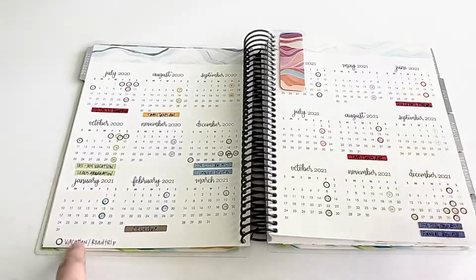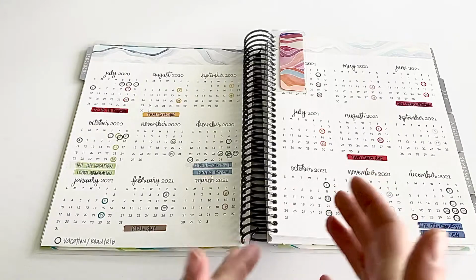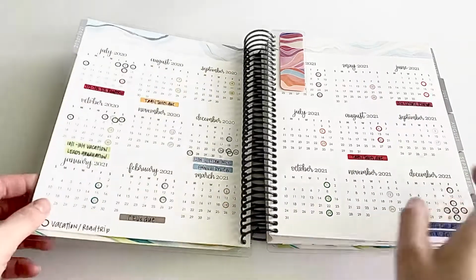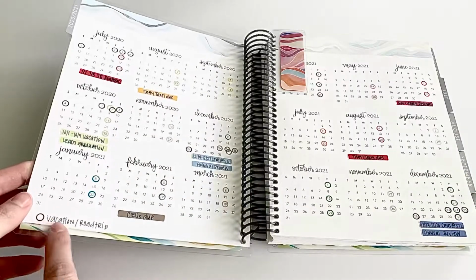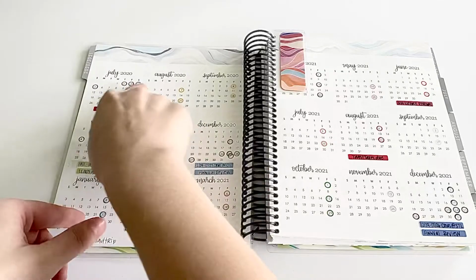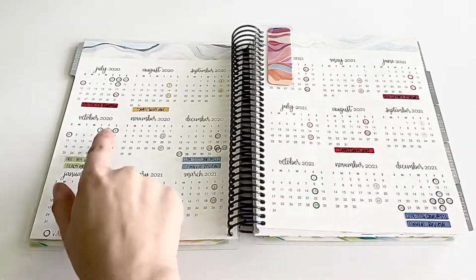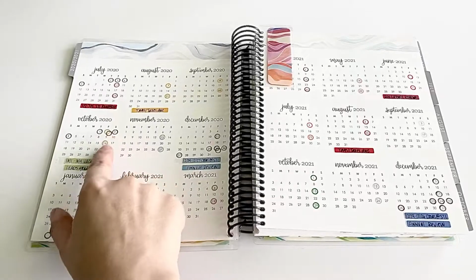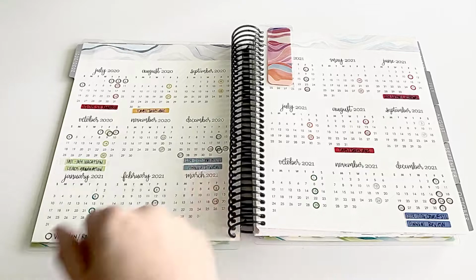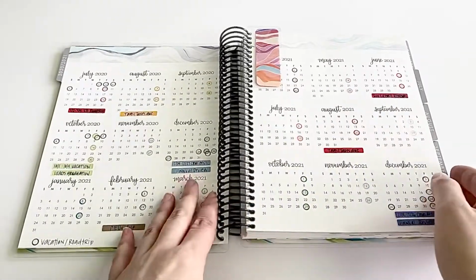I also keep track of vacations. I already know my days off, and my husband's, we're off every weekend, we're off every major holiday. So I really just extra keep track of vacations or road trips that we're taking with the gray. So like 4th of July, we're going to my family's. In October, we're going on a mini vacation for our 5-year anniversary. And then at Christmas, again, we're going to see my family as well. And then we just continue on with that.